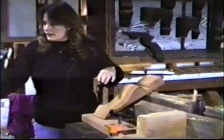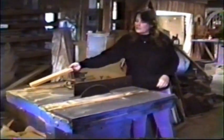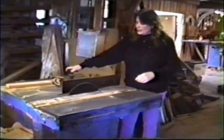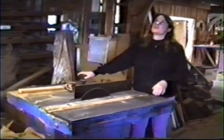This machine and this machine here came to us from Skagway, Alaska. We'd had a gentleman come through on a tour, and we told him we were looking for a shaper, and he remembered seeing one up in Alaska where he was working.